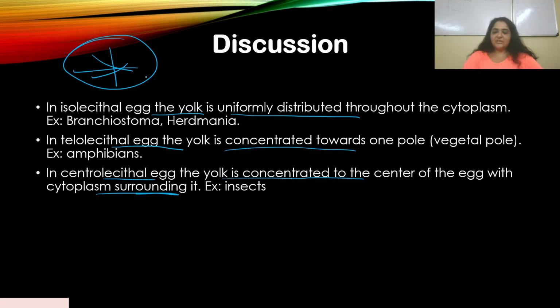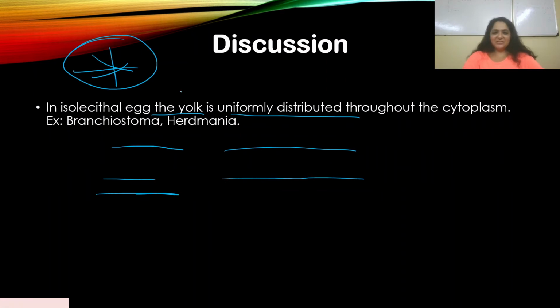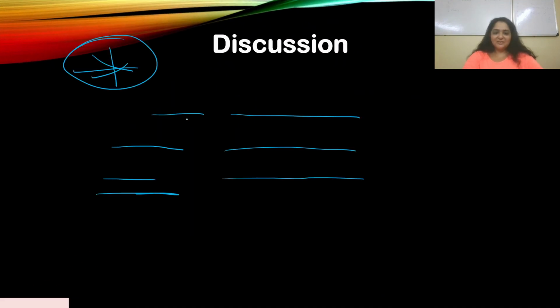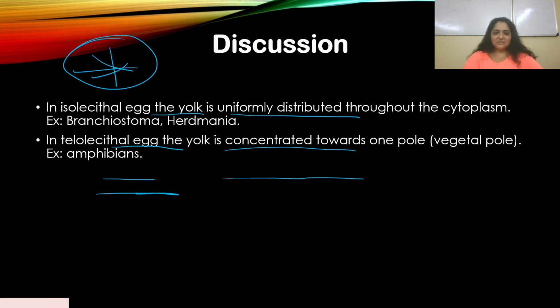The amount of yolk and the distribution of yolk, yes, that matters in the pattern of cleavage. So now you understand, right? And to answer your question, the question was pretty direct. Yeah, in telolecithal egg, the yolk is found on one side. All right.